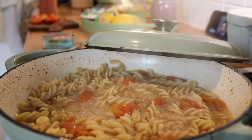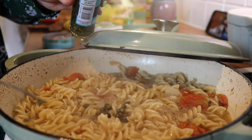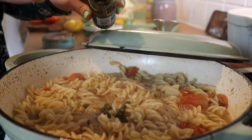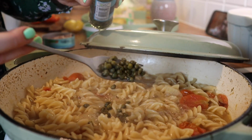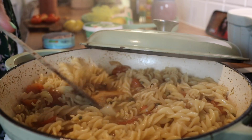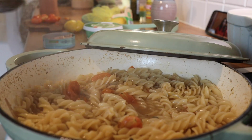And then I'm going to go in, I'm going to add some lemon juice. I'm going to add my capers, which are completely optional, but they are just a nice little salty addition. I actually had those in the fridge for so long and I didn't know what to do with them, and I've realised they go really well with like a tuna pasta dinner. So I've added my capers, which gives it a nice salty kick.